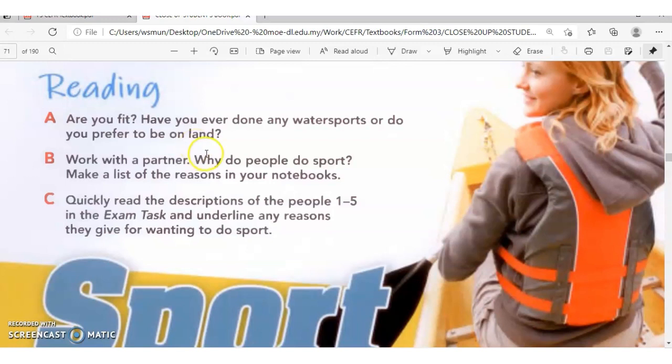For this one, I would like you all to find a partner. I know during this MCO period everybody stays home, so it's okay. For this activity, I would like you to find someone to talk to. Don't just stay to yourself. Maybe you can call your friend. Or if you don't want to call your friend, it's okay. You can just discuss this with anyone in your home, your parents or your siblings. So work with a partner.